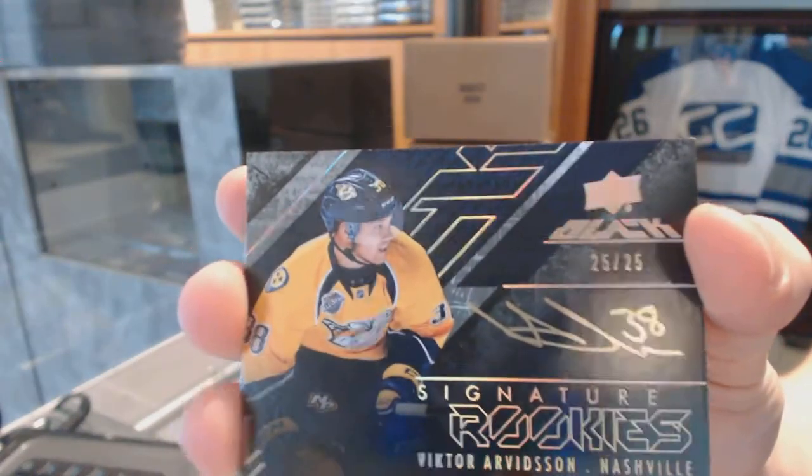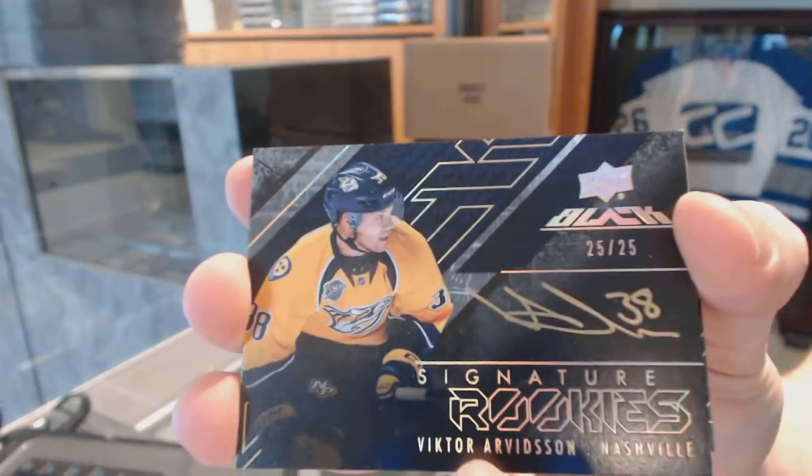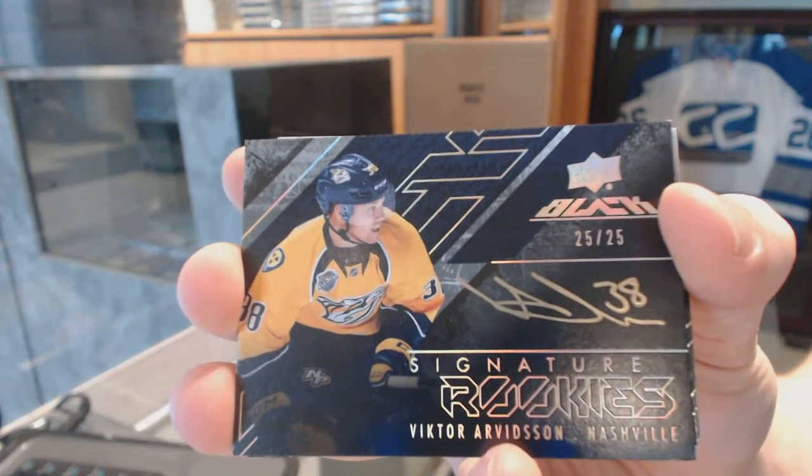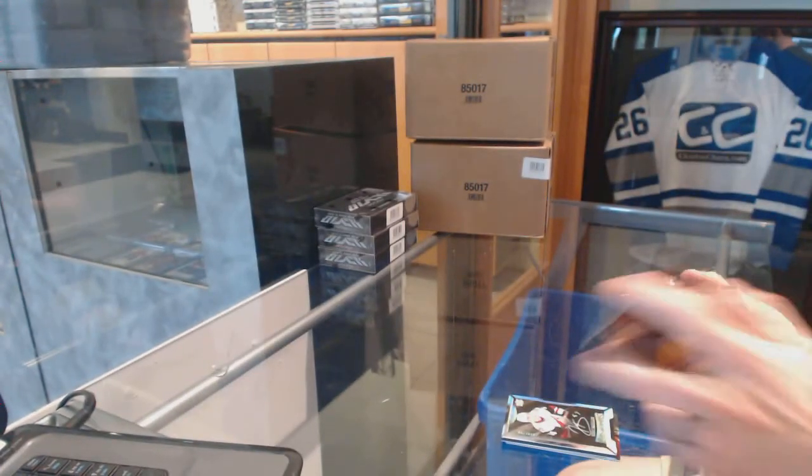I can't remember what they call each of them. I'm sure you guys will be able to figure it out, though. Signature rookies spectrum number 25 of 25 for the Predators, Viktor Arvidsson.